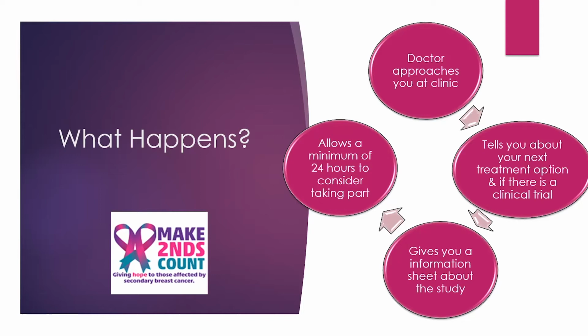If it's a translational study or a biomarker type study, then we might take a consent there and then if you were happy to do so, but it doesn't involve a drug. But if you've been open to the suggestion, you're still under no obligation whatsoever. You've just taken the information sheet and you're going to think about it.